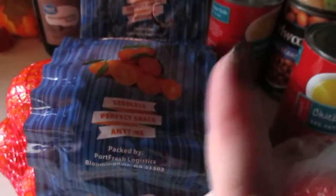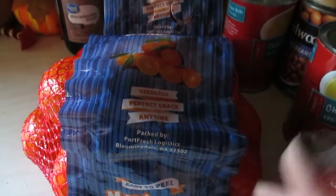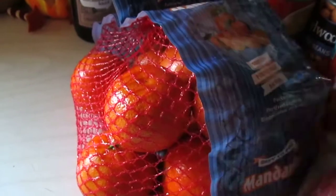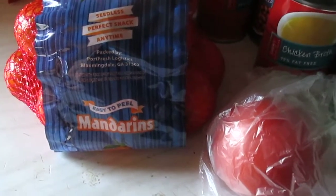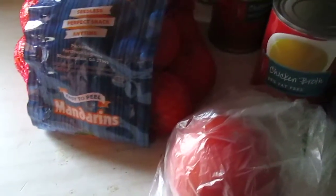At Walmart, I had to get some Mandarin Oranges. They did not have the Mandarin Oranges, the smaller ones for kids, at Save-A-Lot, so this is what I wanted, and I picked these up at Walmart. I got a loose tomato at Save-A-Lot the other day. Oh, I also picked up a bag of potatoes, not shown here. It is actually still in the living room. But the other day I already picked up bananas and grapes and some stuff like that at Walmart. Some apples too. So I already have that.